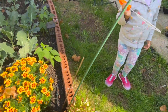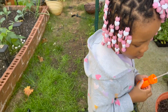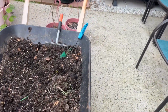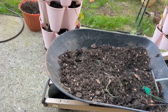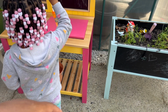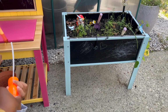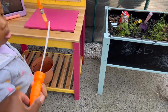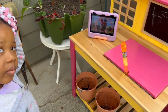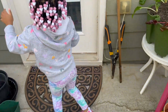Look at all the bees on there. You see them? They're so happy. They don't bite. They don't sting. They happy. Go ahead and put more juice on there. Put your bubbles in. And then you can blow. You gotta blow slow. Don't put your lips on it too close. Here. Come back over here by yourself.